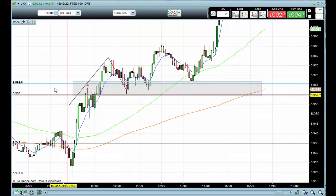We've already identified the zone. It's proved a weak zone to sell from purely because the market is so bullish. So when it breaks through, it comes back down. We're looking for signals to buy. We have one there. Where else do we have one? We have one there. So you could have entered here, or you could have entered here, either or.